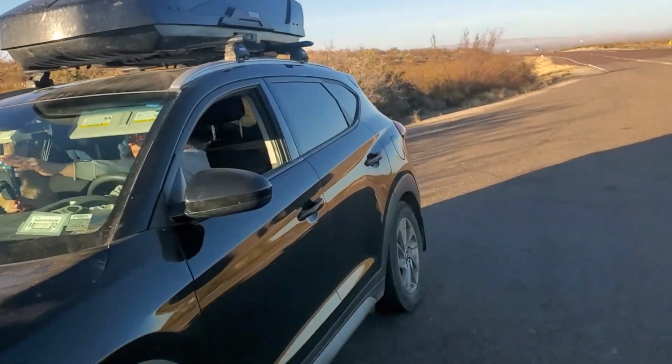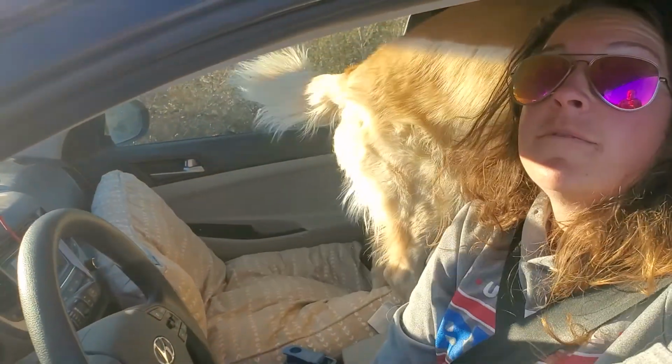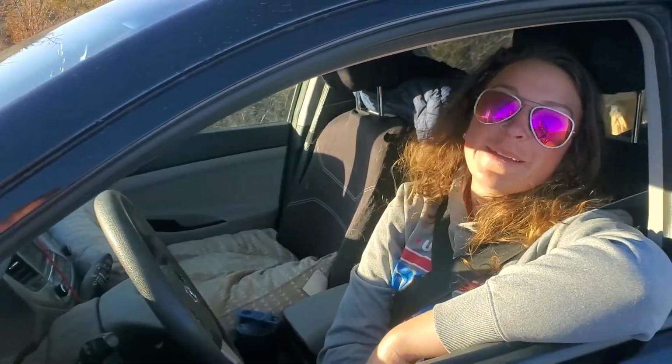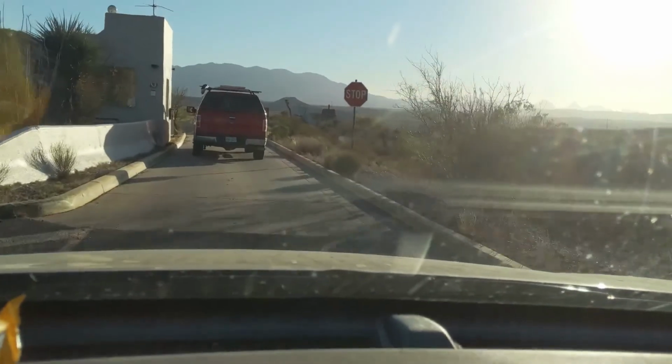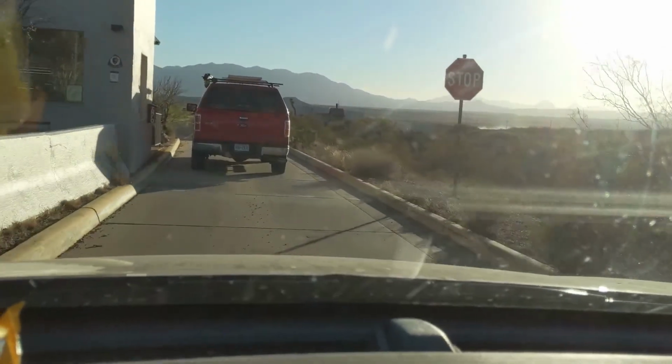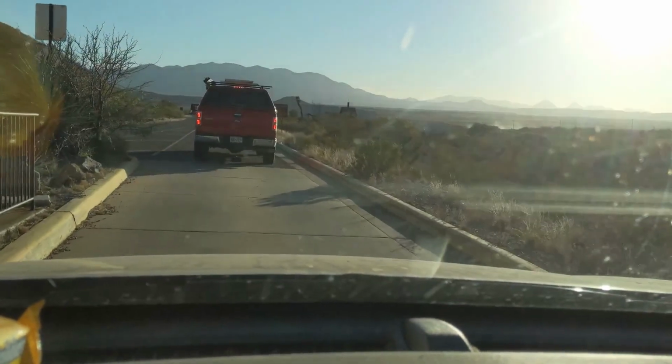So we made it to the entrance to Big Bend, the sign anyway. Jess and Hudson are over here. We still got, I don't know, like an hour drive. 52 minutes. Yeah. We are at the entrance station right here to Big Bend National Park.